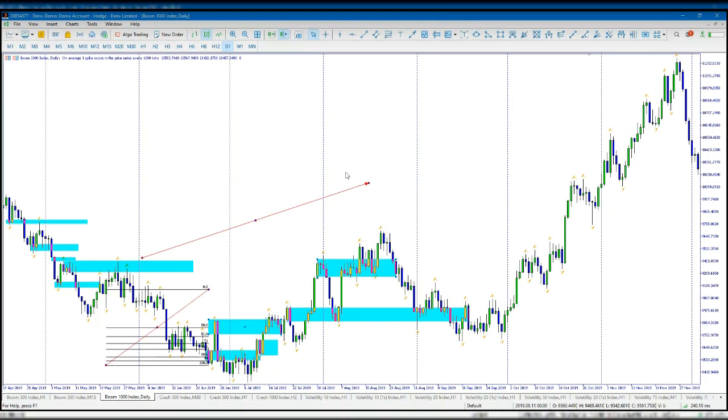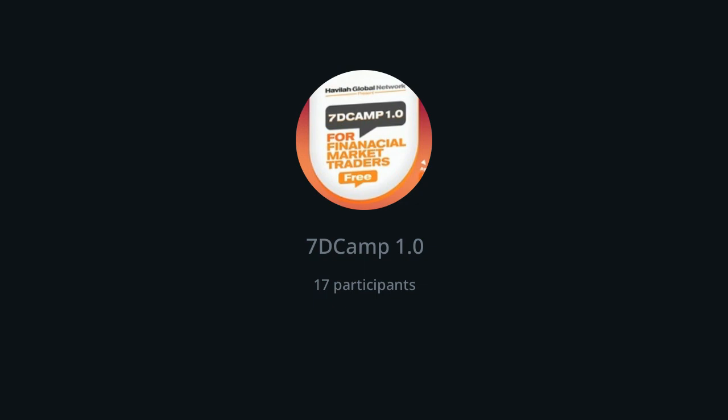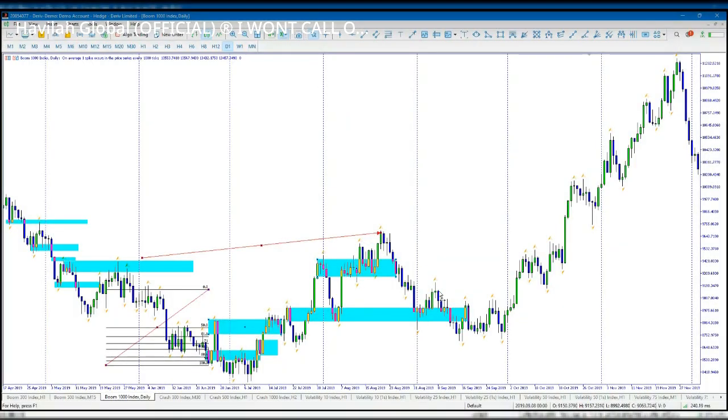Then what happened? Price took out this level here and then broke structure to the downside. So looking at this move, we're going to be expecting that price will come to either this zone, or this zone, or even this zone, and then continue to bend.